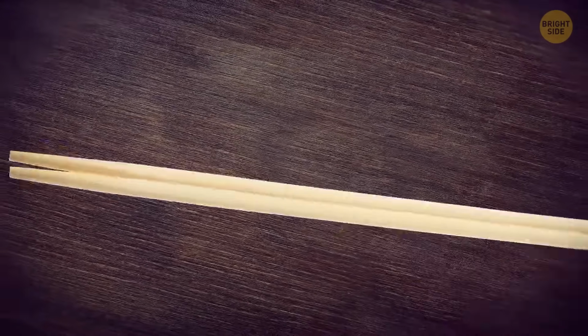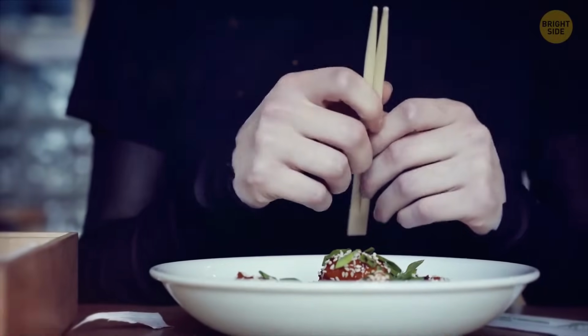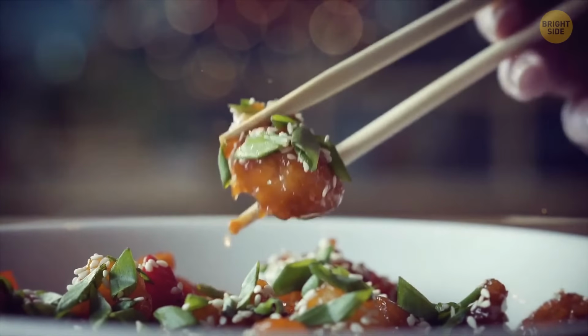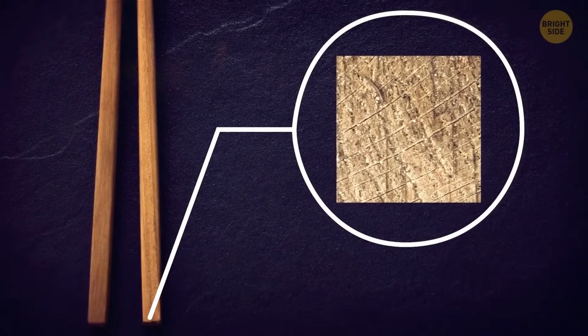Admit it, you've always thought that chopsticks are merged at the end for the sole purpose of keeping them together until you're ready to dig into your meal. That may or may not be the whole truth. Under a more detailed inspection, the wooden tools feature a square-shaped end.